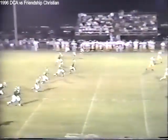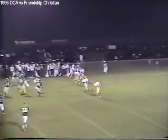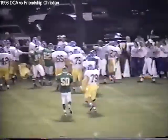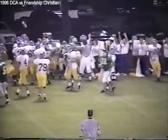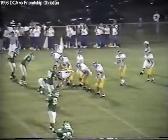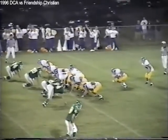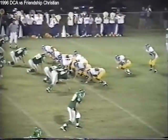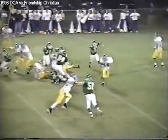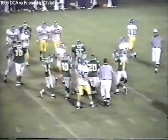Throw. Naylor takes the snap. Goes down on one knee. Once again, Naylor takes the snap, goes to punt. Kidd picks up the kick, heads up the right sideline, knocked out of bounds on about the 30-yard line.